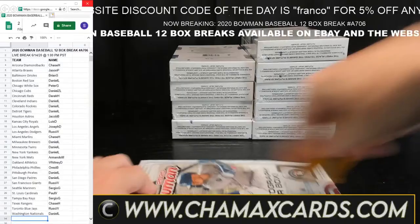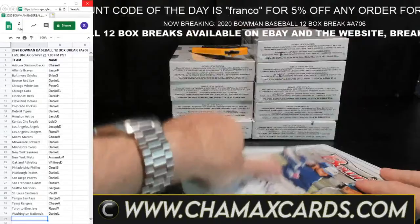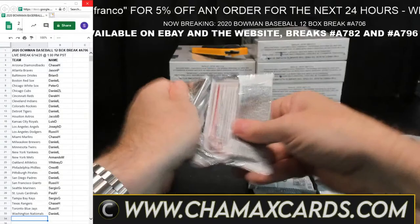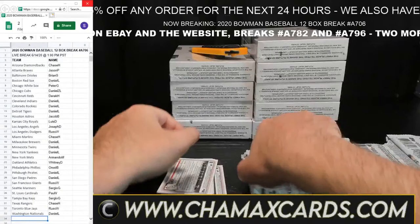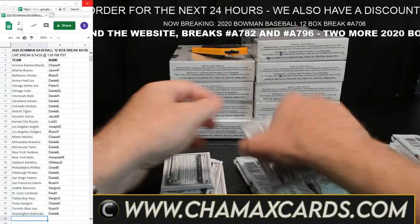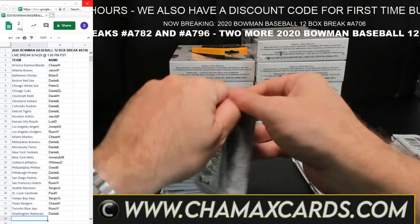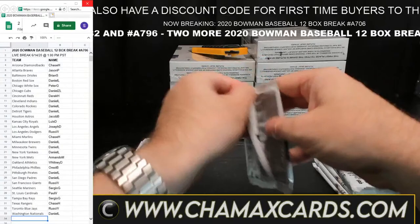All right. Keep on moving here. Keep on trucking. Again, this is a 2020 Bowman Baseball 12 Box Hobby Rooney. So two more of these available, and that's going to be it for the 12 Box Hobby.